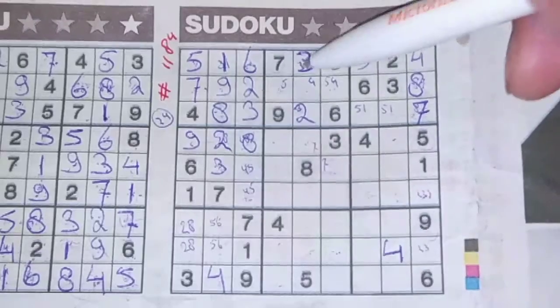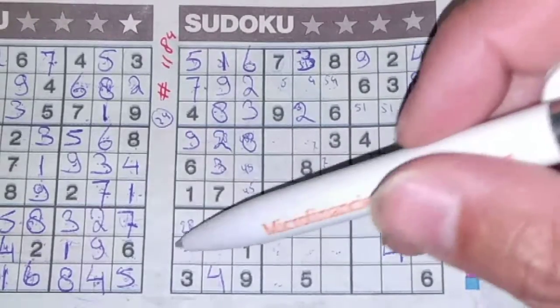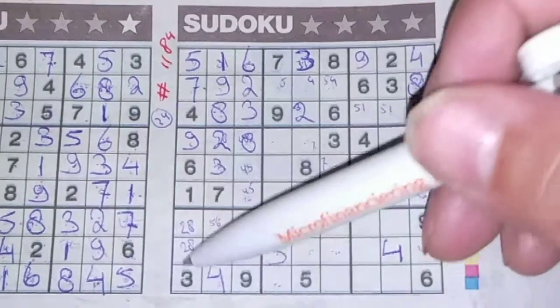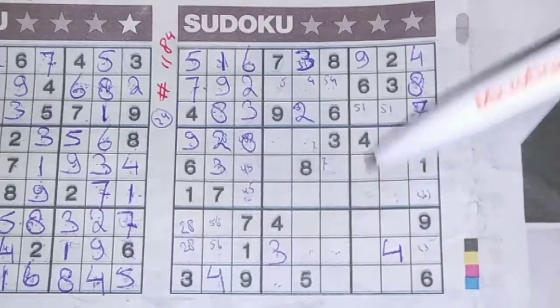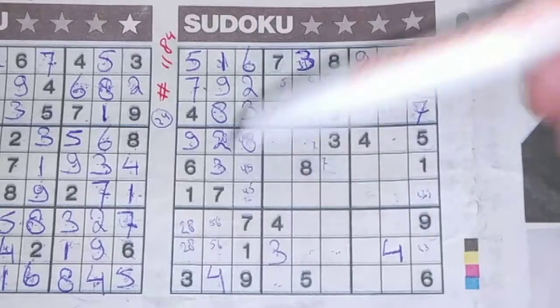3 in this column, 3 in the middle columns, in the column next, the only 2 places for the 3 here or there. We see here 3, no 3 there. 3 should be there. 3 in the last row, 3 in a row above. So in that row, the only 2 places for the 3 here or there. We see here 3, no 3 there.